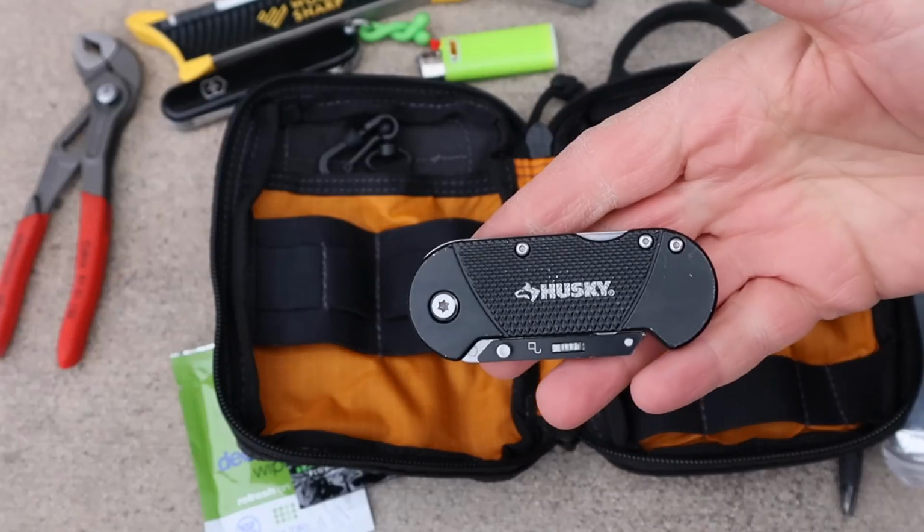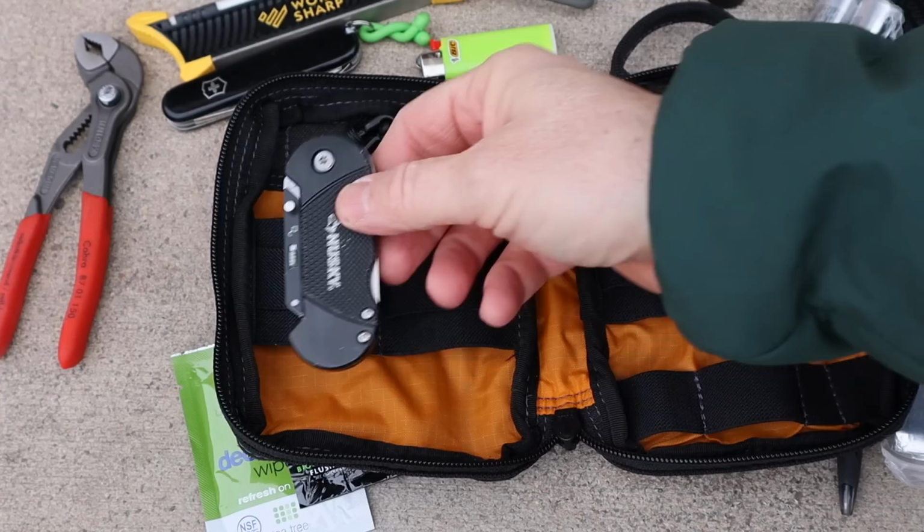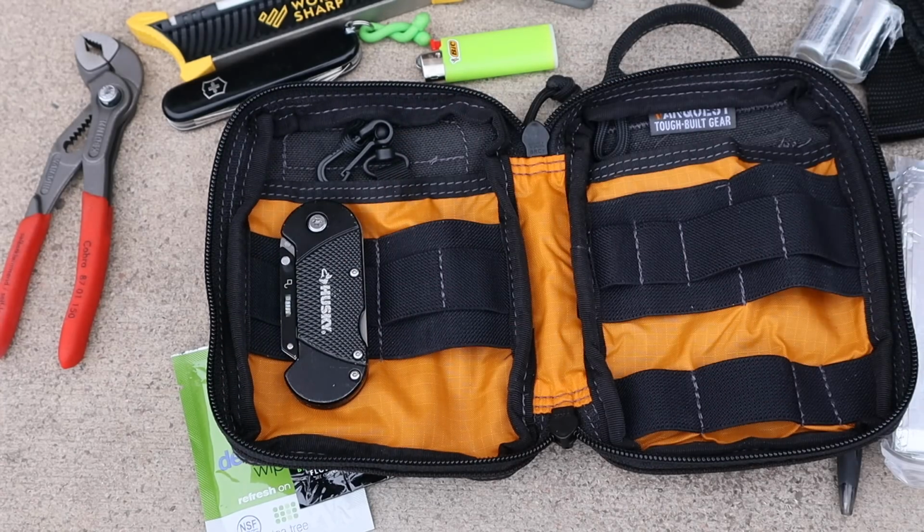But the reason that I carry one of these on top of the Swiss Army knife is a couple fold. One, if I go somewhere and I know that maybe the Swiss Army knife might be confiscated or something like that, I can leave that in my vehicle, take this knife in, and if they are checking or they're like, oh yeah, you can't have any box cutters or utility knives, I can just remove the blade and then get a blade somewhere else, maybe if I'm traveling, things like that, in the airport or wherever.